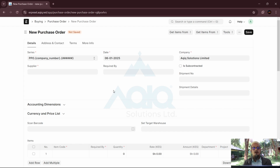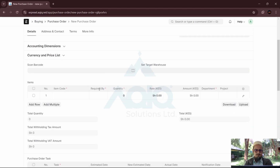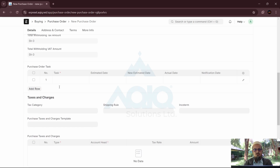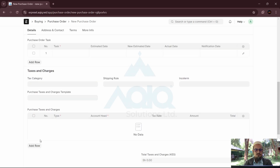ERPNext already has something called landed cost, but we have enhanced it a bit by creating the shipment number, and I'll show you the landed cost and how it's beneficial. Before going to the landed cost, I'm finishing this. So you can have the different tasks here.